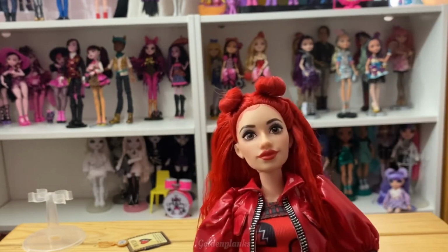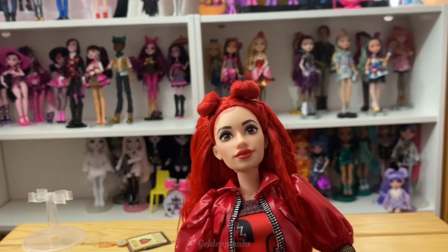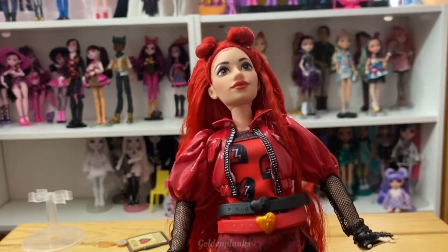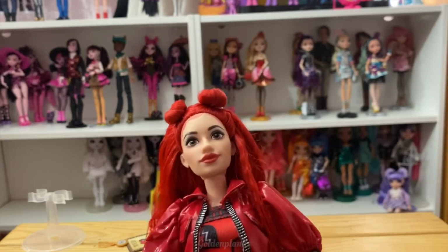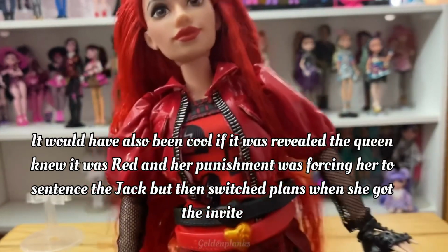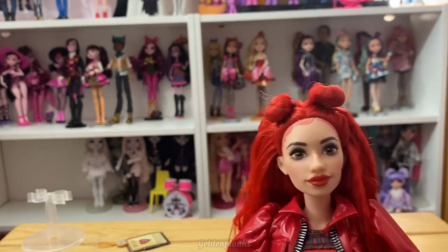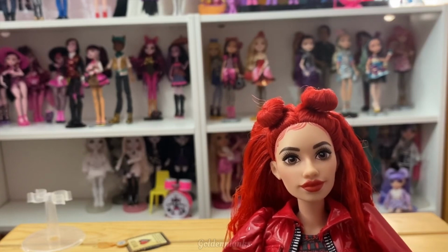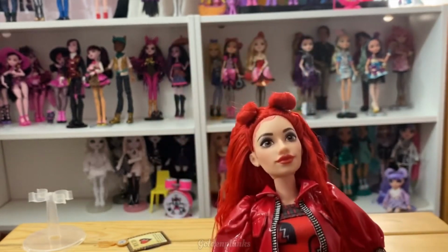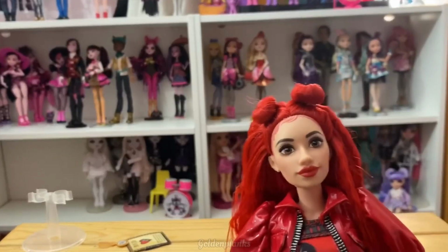Because even though I like the quote unquote court moment of Red being forced to punish the Jack of Diamonds for a thing she did, wouldn't it have been just more intense if everyone already knew it was Red and Red was getting in trouble for having vandalized her kingdom? And then the queen's pissed at her, but then they get the invite and she's like, you know what, this is how you can redeem yourself. And Red's like, oh, is she asking me to do well in school? But then it's actually like, no, you have to do well in this plan to take over Auradon. I feel like in my mind that makes more sense because I just can't get over the fact that they don't recognize it's Red.